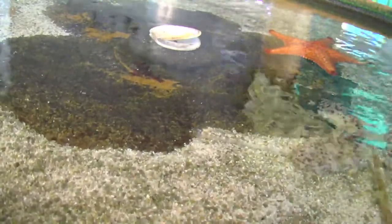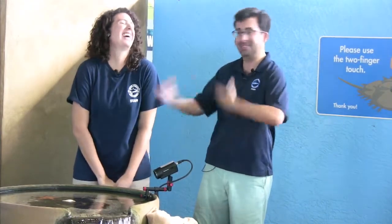That is so fantastic. So they eat and breathe all at the same time. Right. Pretty much like me, right? Yeah. And just shovel it in.